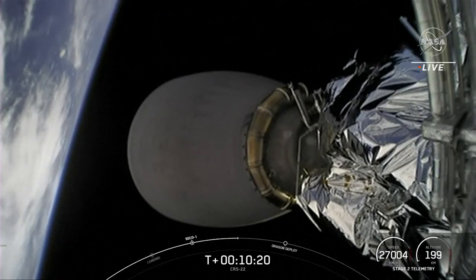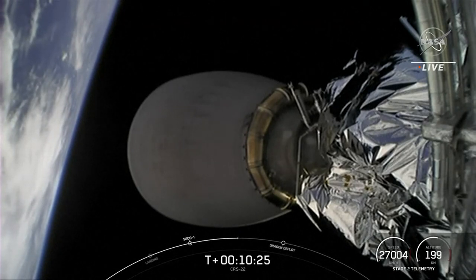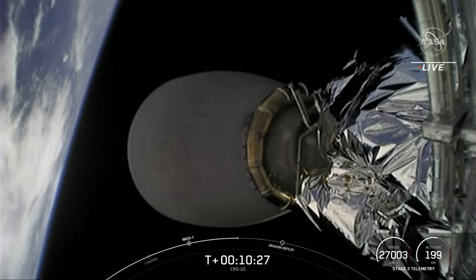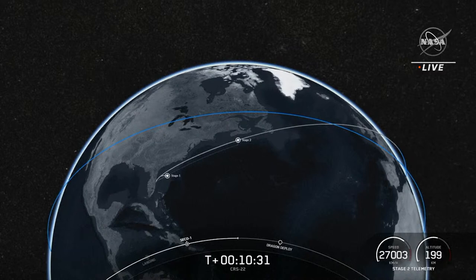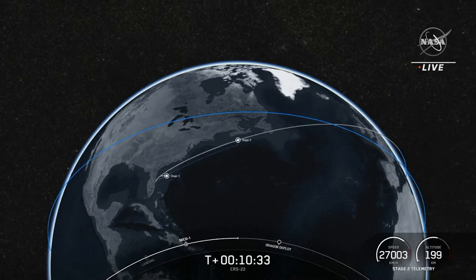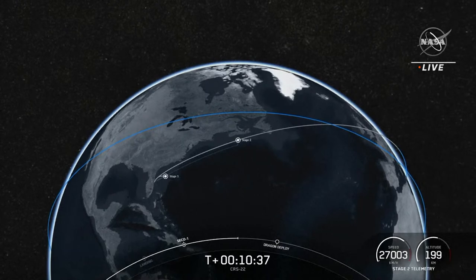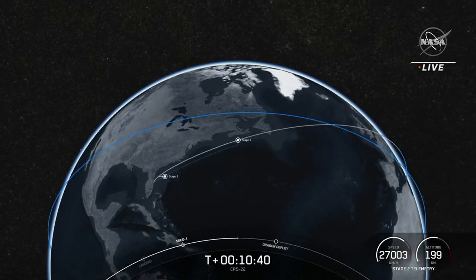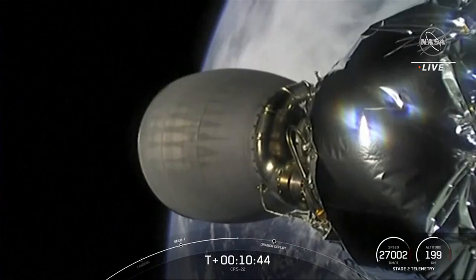the Dragon spacecraft will begin to perform some of its own checkouts. Dragon is equipped with 12 service section Draco thrusters that are used primarily for attitude control and proximity next to the space station. It's also got four Draco thrusters on the top of the vehicle underneath its nose cone that we use for our thrust maneuvers to help us rendezvous with the International Space Station.